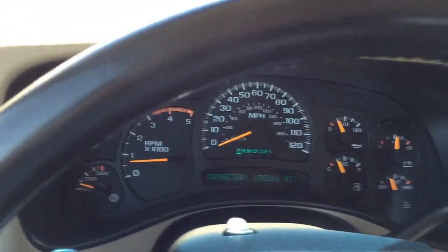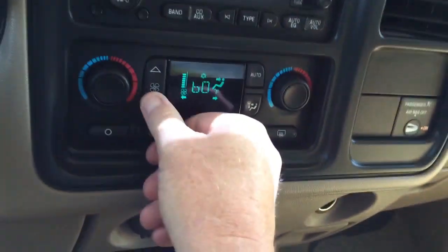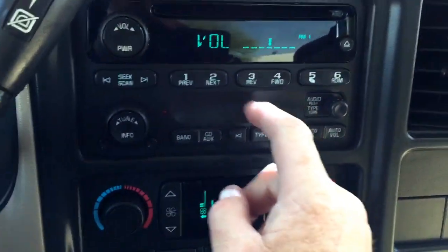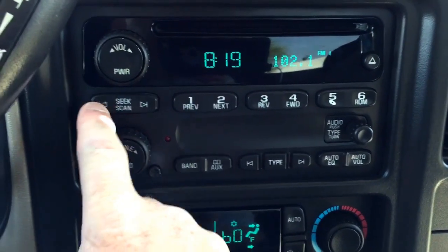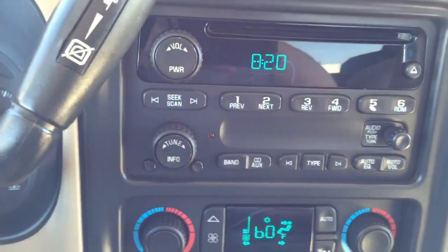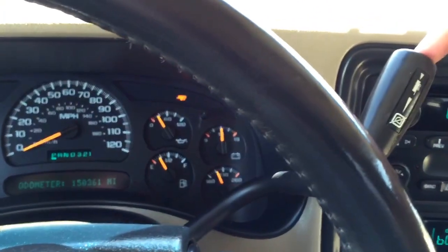Let me get my seatbelt on here. All right. Let's see. Turn down the air a little bit so you can hear me. The air is blowing ice cold. Radio. There you go. Radio works fine. Let's see. Tow haul. There's tow on and off there.